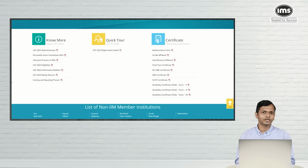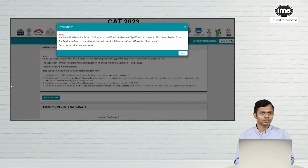So let's now start creating our account, and let me show you the dashboard. So I just clicked on the new registration button, and as you can see, it is asking you to use either a Mozilla or a Google Chrome or Microsoft Edge browser to fill the form. And the application form is compatible with Android and iOS as well. We strongly recommend you to use a laptop while filling the form rather than using your mobile phone.